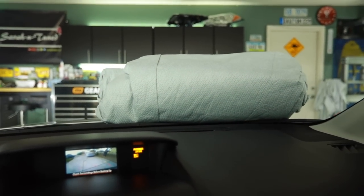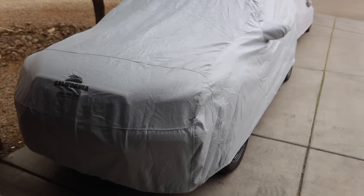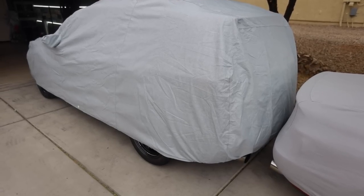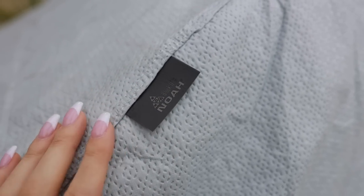Please don't go anywhere, cloth burrito. Please don't go anywhere. Ta-da! Now the Forester's covered up too, and this one is the Storm Weave, so it's actually water resistant and good to use in inclement weather. Block it, Noah, block it.